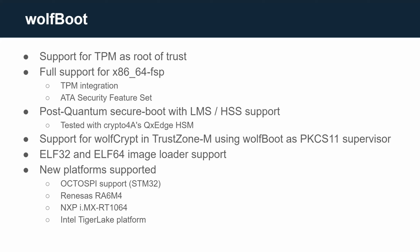Since wolfBoot is so simple to port, we are continually adding new targets supported out of the box. These include, recently, OctoSPI, the Renesas RA6M4, NXP's i.MX RT1064, and even Intel's Tiger Lake platform.